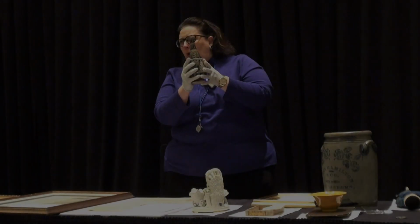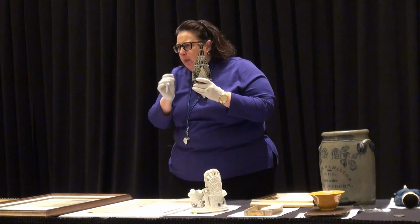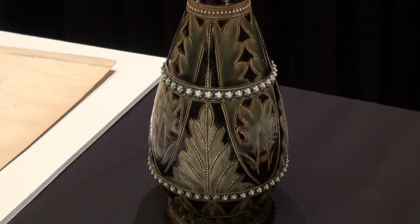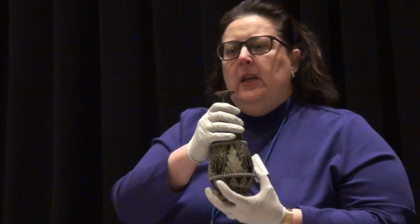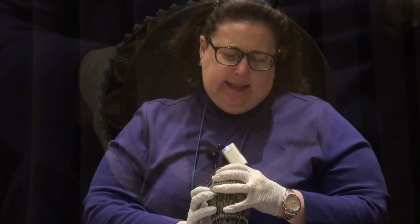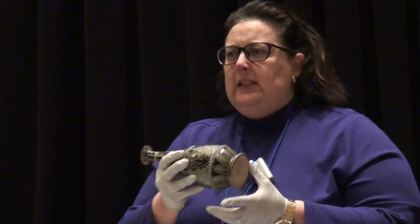It has a lovely bulbous body, right? It has, of course, repeated forms, something called moriage, which is wet slipware. They actually paint the slipware on, or the clay on, so you can actually touch the texture of it. All these little beads, all this little beadwork, and of course, these nice acanthus leaves. Now, when you turn it over on the bottom, it says Royal Doulton Lambeth, and that says 1876. Then it has some inscribed little monograms of the person who actually designed it.